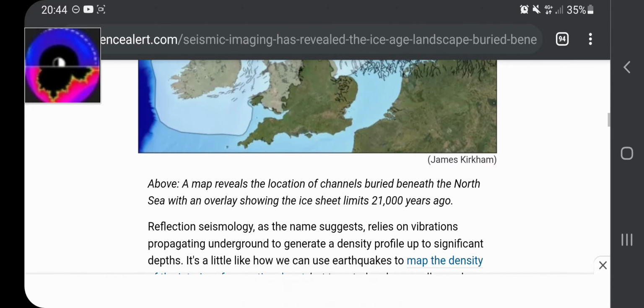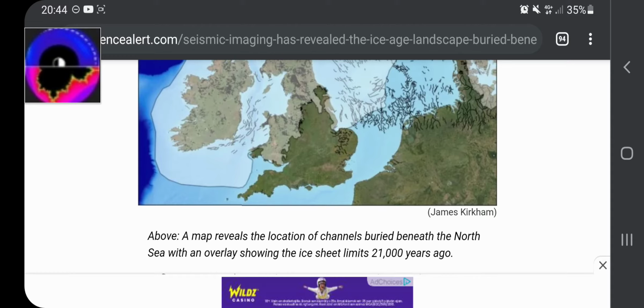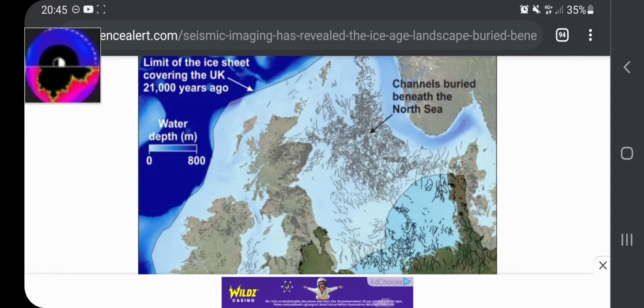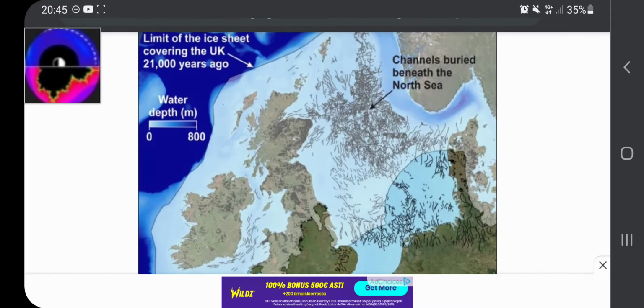Above, a map reveals the location of channels buried beneath the North Sea in an overlay showing the ice sheet limits 21,000 years ago. Okay. Limit of the ice sheet covering the UK 21,000 years ago.